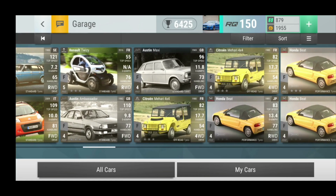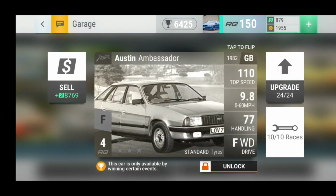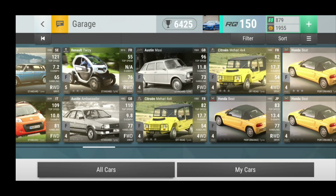Okay, so continuing on, we have the 2 Austin price cars, and obviously I only have 2, which is a bummer, but I'm glad that I even have 2, you know, and they are actually quite good cars, especially the Ambassador, but also the Maxi is quite a good car actually. So they have surprised me in some events, because I've used them in club events, and they actually work quite well as standard tires cars. So I could recommend getting them, even though you can't anymore. So if you don't have them, well, that's too bad, I guess.